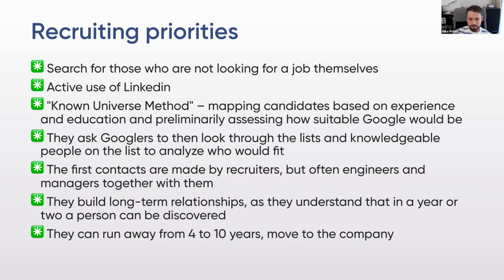They build long-term relationships overall, understanding that if someone isn't open to new opportunities today, they might be looking for a job in a year or two, and there will already be a warm contact. They have many cases where individual executives negotiated with top specialists for 4 to 10 years until they agreed to join the company. Overall, this is a long-term relationship building strategy, and it works really well.